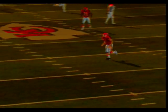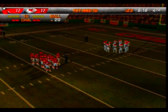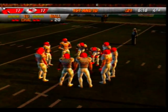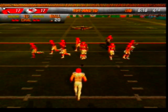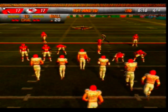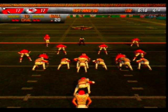They have a reputation for pulling out wins right at the end of games. They have another chance to do that kind of thing right here with this drive. First ball on their own 20. Ball on the 20-yard line. Here we go. Douglas, the deep back.